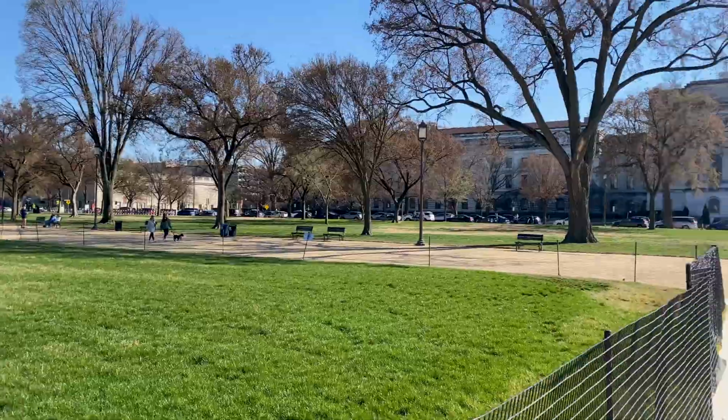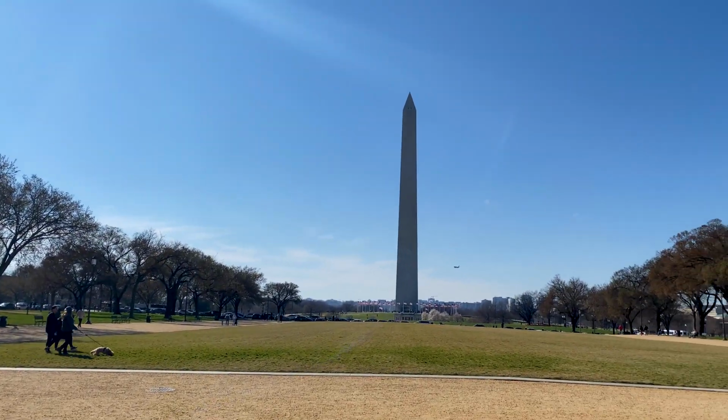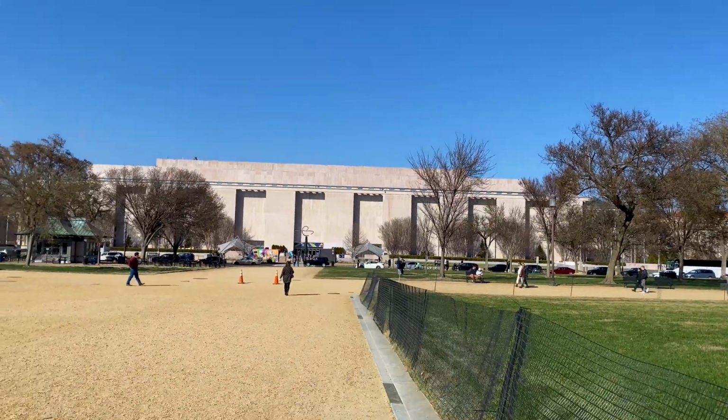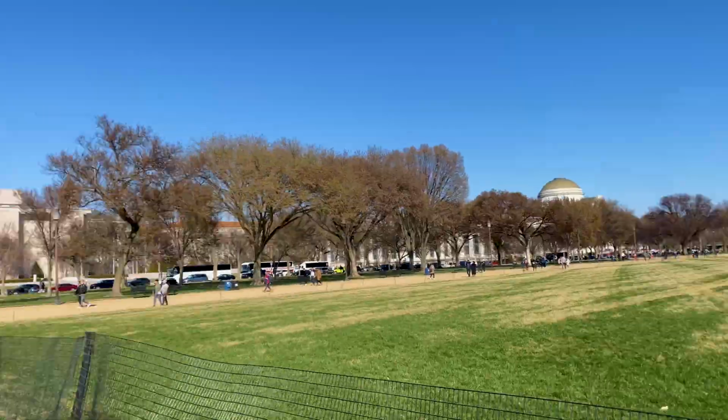The sun has now come out. It's looking beautiful. Yeah, look at that. Oh, it's disappeared. We've just come out of that museum. Just there, the natural, no, not natural American History Museum. Just American. Just the American History Museum.